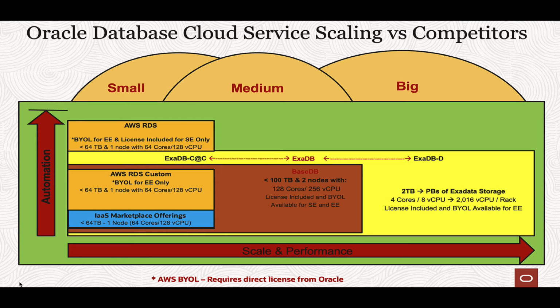But what if you are a customer who needs a fully managed service, right? I'm looking for a fully managed database because I want to give that to my team. This is where AWS RDS comes into play. It is a fully managed service like we talked about. It has the same size limitations as RDS Custom, but it's a fully managed service that is available for BYOL for Enterprise Edition. And it does have a license included offering for Standard Edition only.